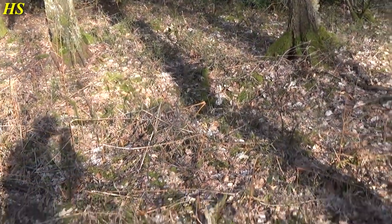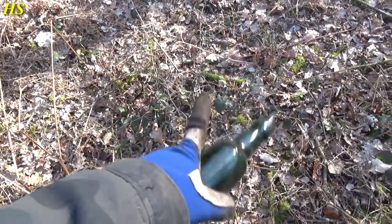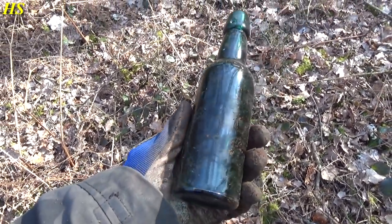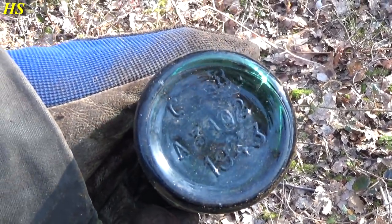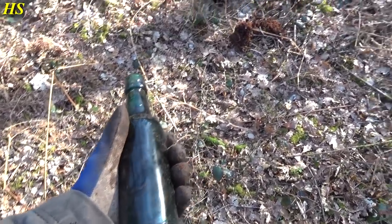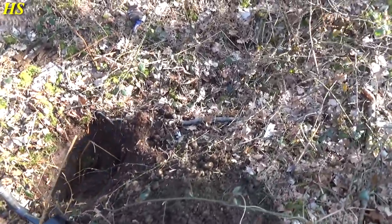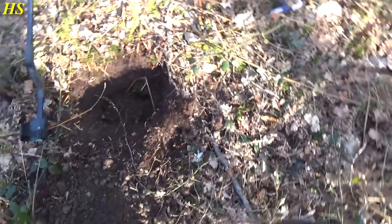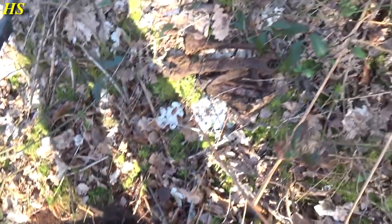There's a foxhole. And right over here, this bottle was just laying right over there. It's a surface find. And look at this, right there on the bottom, 1943. How cool is that? And right over here is a foxhole, as you can see. And I had a signal in the middle of the foxhole. And look what I found.